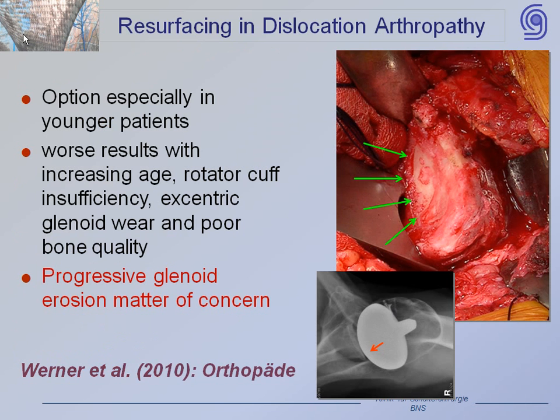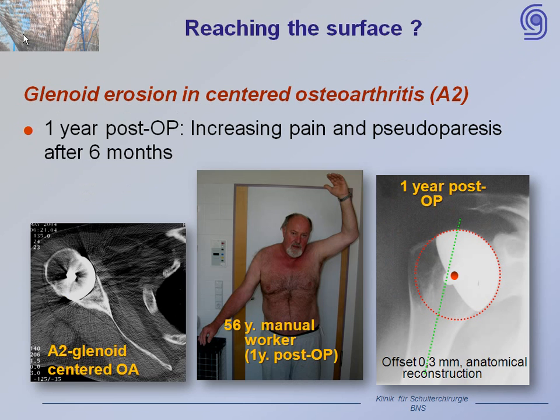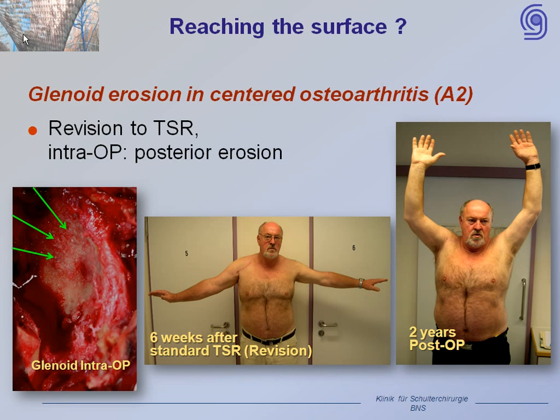A co-worker of mine, Ms. Werner, has published this already. And here's an example of a gentleman 1 year after surgery. It was a centered osteoarthritis. It was very painful, with increasing pain and pseudoparesis. And after conversion to a total arthroplasty, he is doing very well.